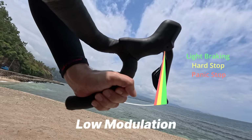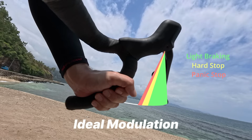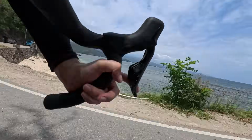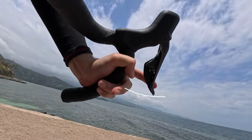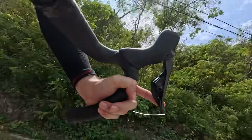Low modulation: the brakes are too stiff and lever position provides little feedback. Too much modulation: brakes flex too much and the lever bottoms out, resulting in weak braking. Ideal modulation: brakes provide feedback in the lever position and brake power is fully utilized. This is why discs and hydraulics are better at matching brake subtraction with lean addition, helping you perfect the GG trail brake.